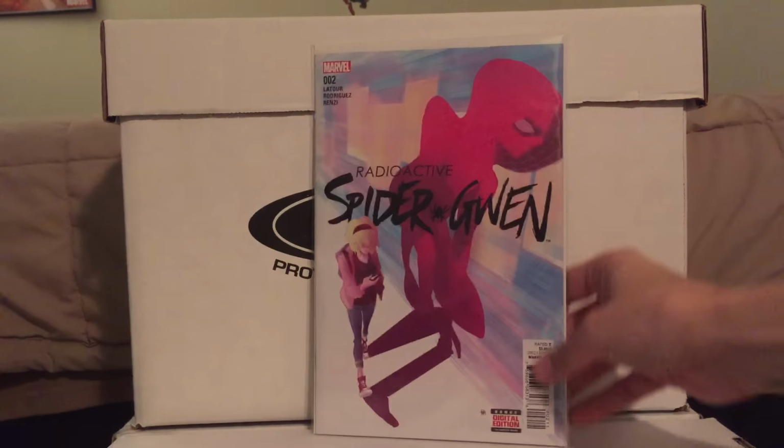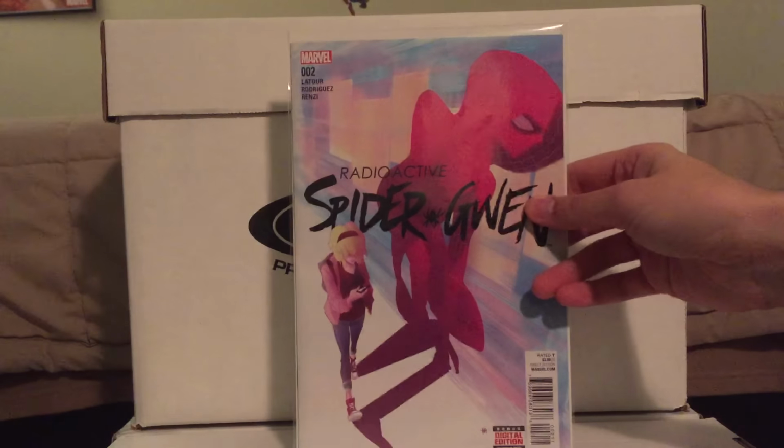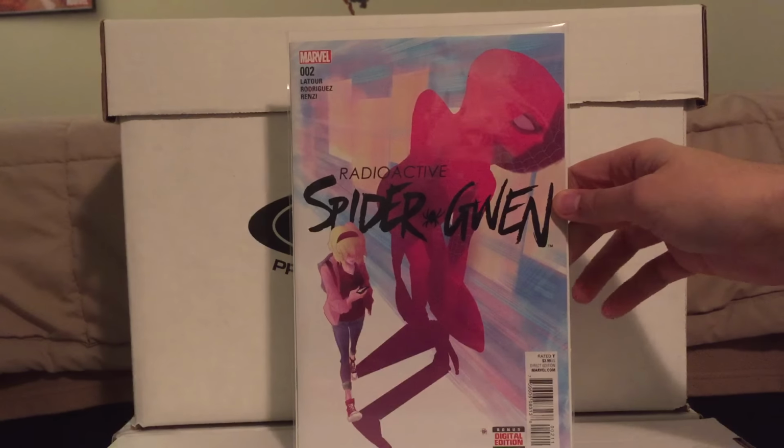Then we got Radioactive Spider-Gwen #2. Still love this book. Really good stuff. Yeah, just overall enjoying it.